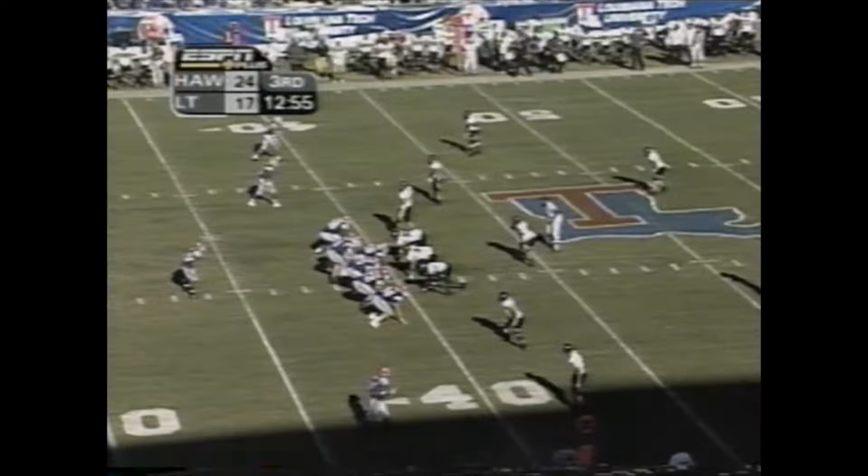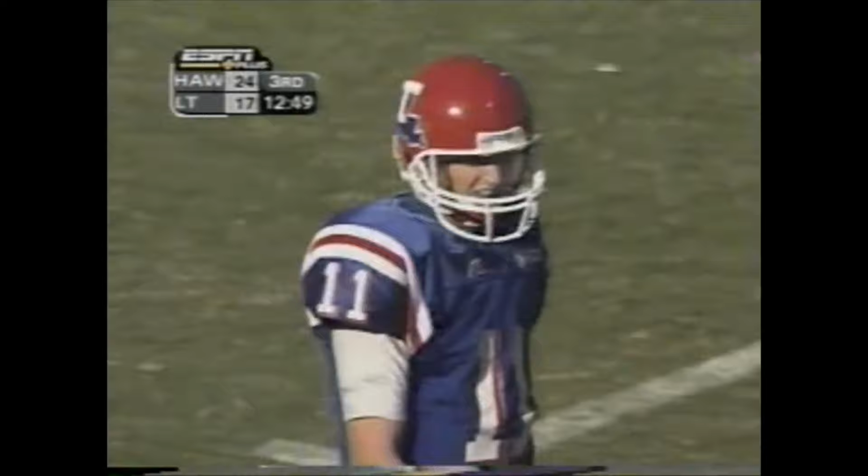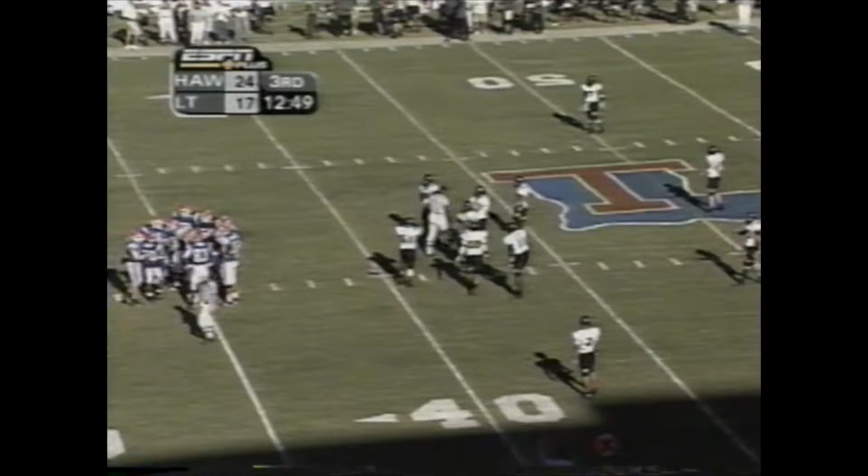McCown from under the center, the screen route inside, the middle screen to Moats. McCown puts a little too much on it under heat. Purcell was the first one there in the quarterback's spot. That could have been intercepted. Oh, absolutely. This is very dangerous. When you have a screen pass that's undeveloped or the defense just flat sniffs it out, throw the ball away. Throw it into his feet right there. But bad things happen when you try to make something happen out of a screen that doesn't look good.